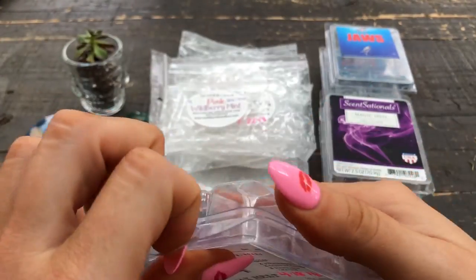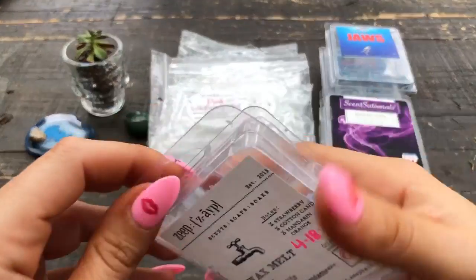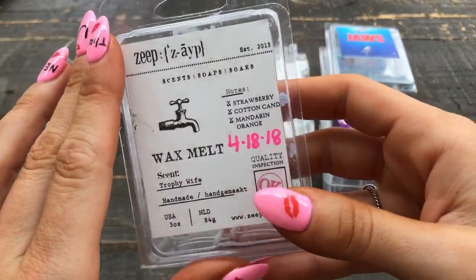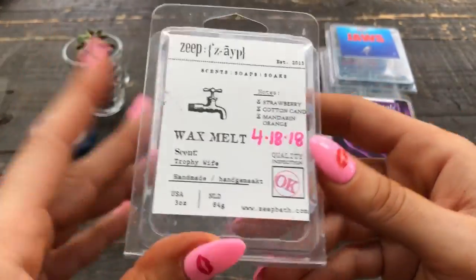I finished Trophy Wife. This is amazing from Zape. Oh, so good. And again, this falls into that girly, somewhat perfumey type of scent. So strawberry, cotton candy, mandarin orange. This is definitely a summer scent, but I was like, you know what? I want to smell it.